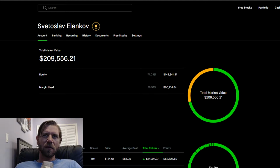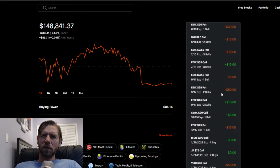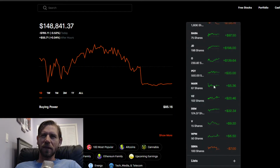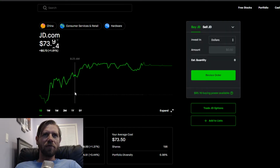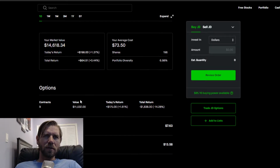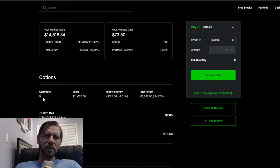In case you were wondering, I'm now controlling more market value worth of stock than ever before, and that's because of the increased margin. So here is what I have bought with this margin, which is JD. That's my main investment here. I have about $15,000 worth of market value in this company and 9 leap contracts that are valued currently at $11,000. So overall $26,000 invested in this company so far.